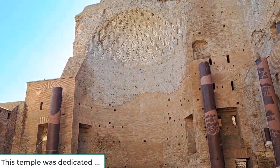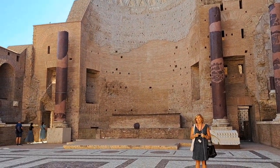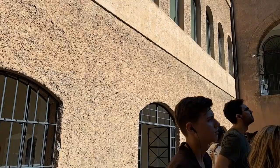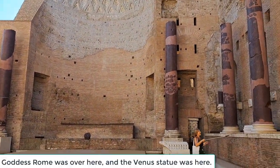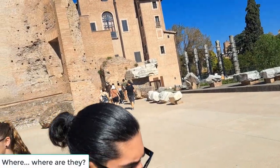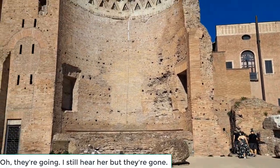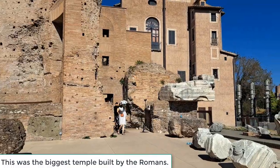This temple was dedicated to, built by Hadrian. Goddess Rome is over here, and the Venus statue was over here. Where are they? I think, oh, they're going. I still hear her, but they're gone. This is the biggest temple built by the Romans.